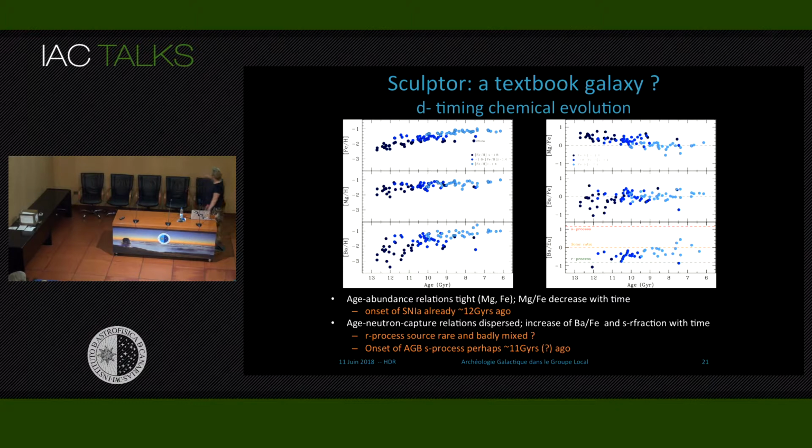We can also time the onset of the S process by looking at the ratio of the two. But admittedly, the number of points that we have here is so low that it's difficult to make a proper estimate.